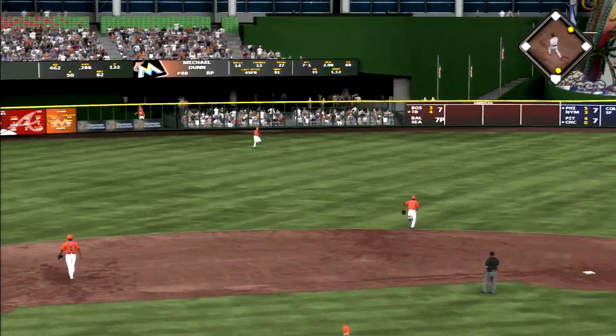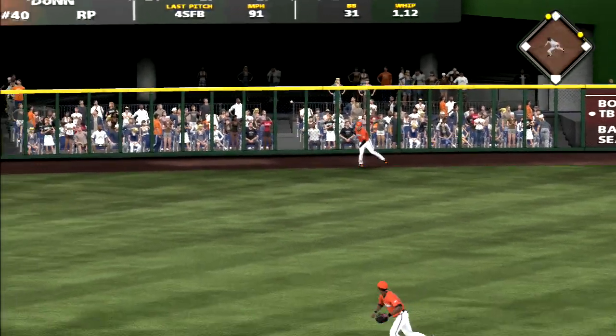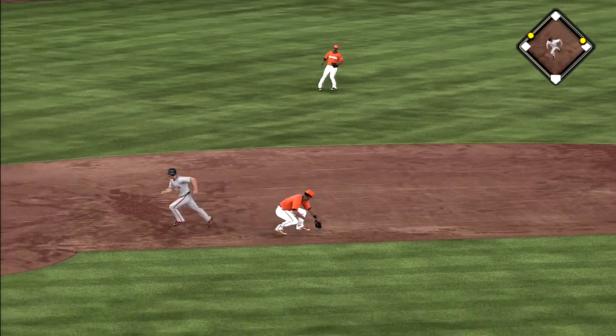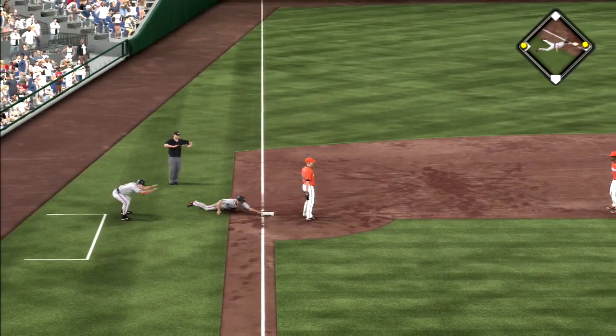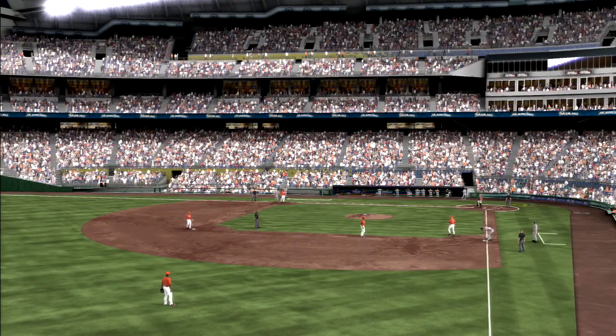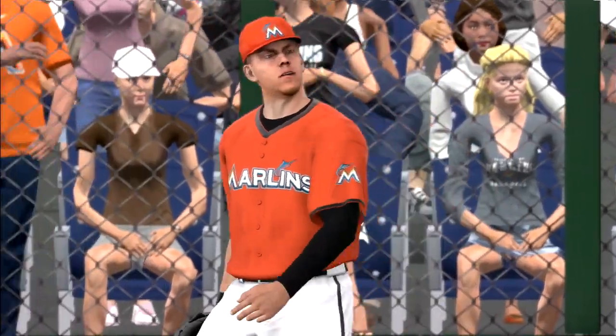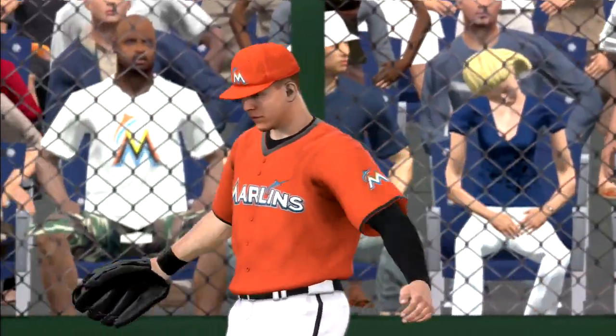Line hard, deep into left. And that ball gets down out near the wall and should be extra bases. Oh, and he airmails that one right over his head. And he'll make it to third, and there are runners at the corners with only 1 out. This is a situation where the outfielder may have tried to do too much. Doesn't cost him a run, but it certainly didn't help things.